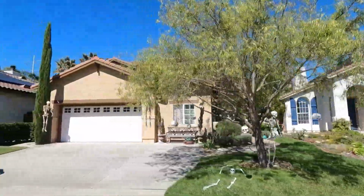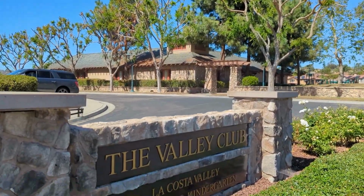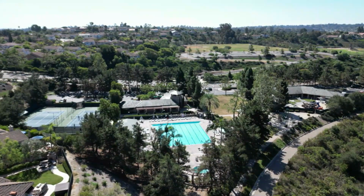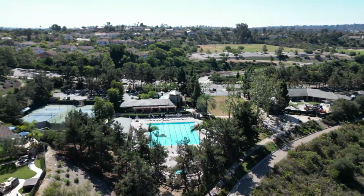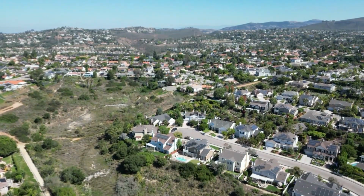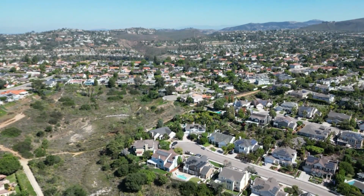They have their own school that they built at the same time. They have an epic clubhouse, which we're walking towards right now, with pool, tennis courts, playground, preschool, pretty much clubhouse with a gym and stuff too. So, just a really cool community. Not a huge HOA either for what you get. And then also, kind of right on a whole ton of trails, right on a canyon. There are spots where power lines go through, but it's not as bad as La Costa Oaks, like Chris mentioned earlier.